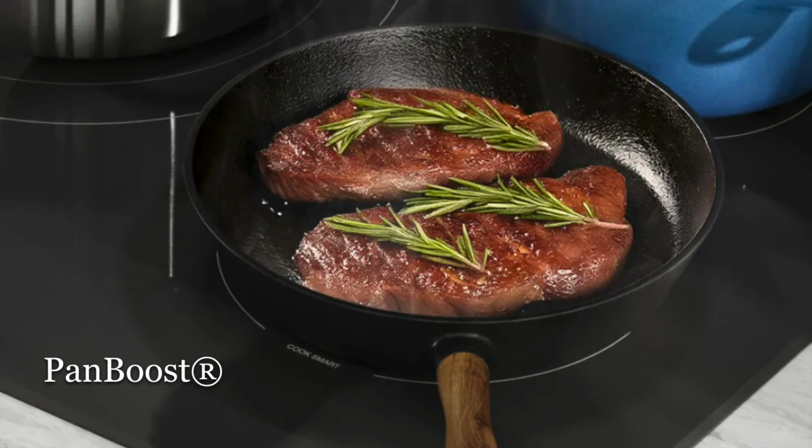And of course, you'll have access to features such as Power Boost and Pan Boost, allowing for that extra amount of power when you need it most. So whether you're boiling water, sauteing veggies, or searing a steak.